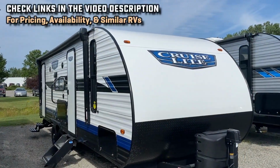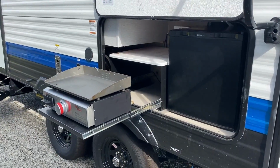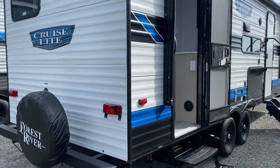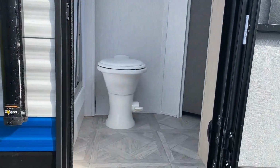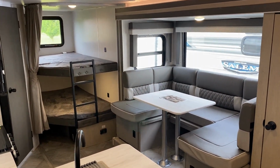So even fully max loaded, it should work very nicely for most tow package half tons, not all. You always want to check the capacities of your vehicle. Let's put safety before the sale always, first and foremost. Secondly, we have an enclosed underbelly on this thing. We are carpetless, even in the slide out.